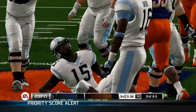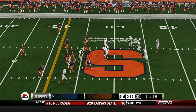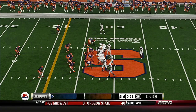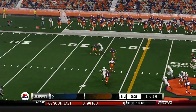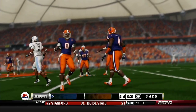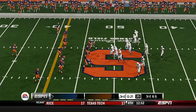Throws complete. He's hit right away. Gain of 4 on the play. That makes it 7-6. On the ground, incomplete. Third down now, and they need to get it inside the 41.